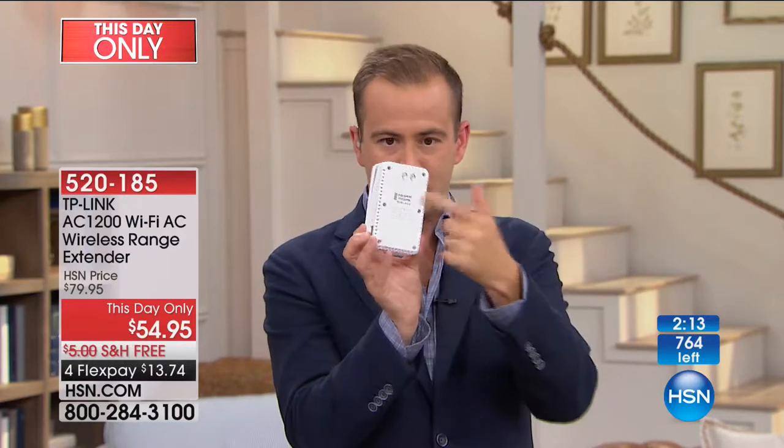You just plug it in the outlet, and it will basically take that signal and make it better. So now you're not going to have those dead spots, those dead zones. It's definitely worth a try. We are so reliant upon our technology and we get so agitated when it's not working properly or the reception's not good or the signal strength is not great. We're going to make that better with this.